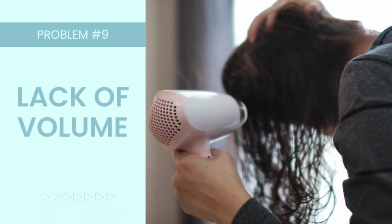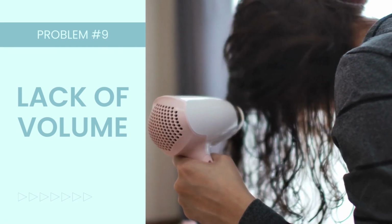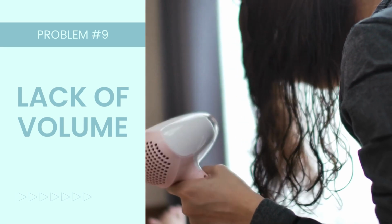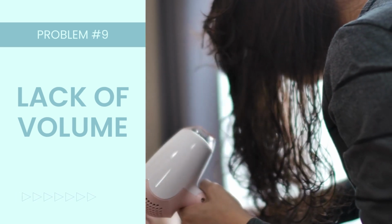If your hair tends to fall flat, try a simple trick for extra oomph. After washing your hair, flip your head upside down while blow-drying. This technique adds volume at the roots.